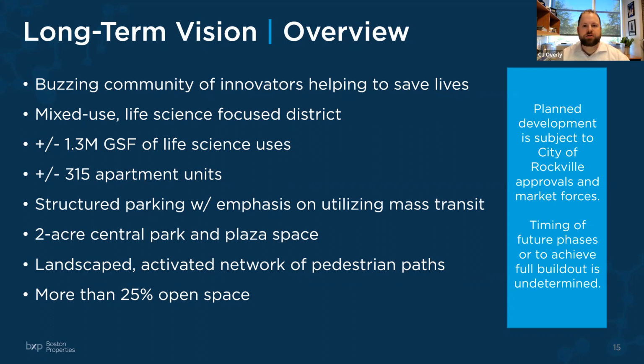We have a 2-acre central park that's planned and plaza space, as well as a landscaped and activated network of pedestrian paths, which we'll talk a little bit about. And so in total, more than 25% of the space will be open, activated outdoor space.